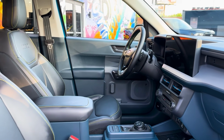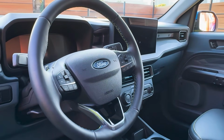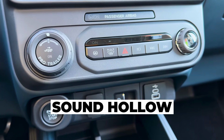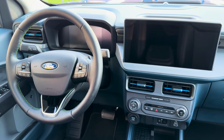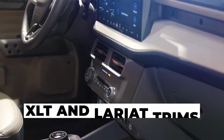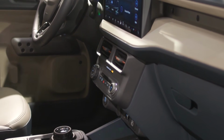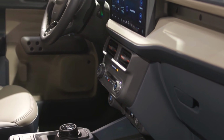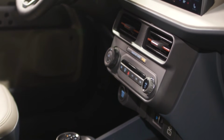Imagine trying to impress a client while giving them a ride to the worksite. The center console, while functional with its storage solutions, uses materials that sound hollow when accidentally tapped. However, Ford's FIT system integration and clever storage cubbies demonstrate thoughtful engineering within these budget constraints. Moving up to XLT and Lariat trims improves the situation with upgraded fabrics, but the fundamental hard plastic framework remains, therefore creating a constant reminder that you're driving the budget option in Ford's lineup.